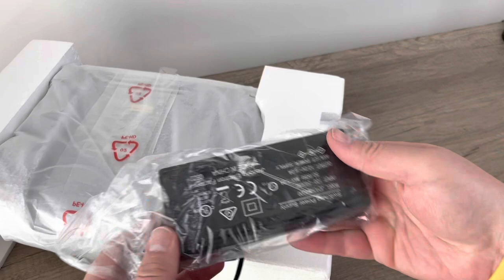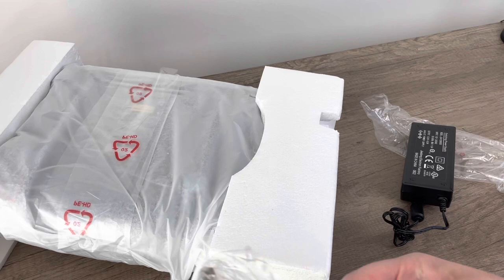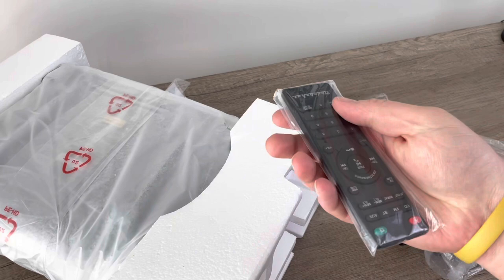Wow, this is a huge power supply. It's like a laptop power supply. So that'll have to hide down behind the nightstand. And then what is this? Oh, this is the AC power for the power brick itself. And we've got the remote. Pull off the styrofoam back here.